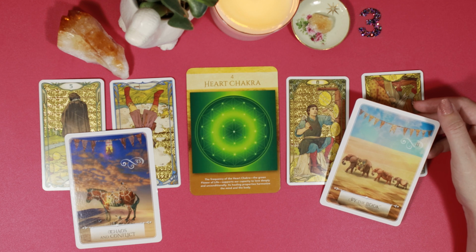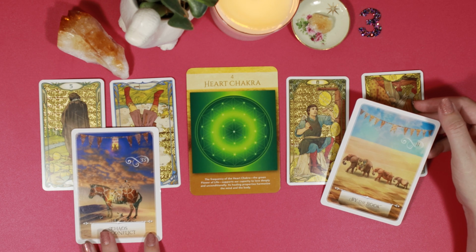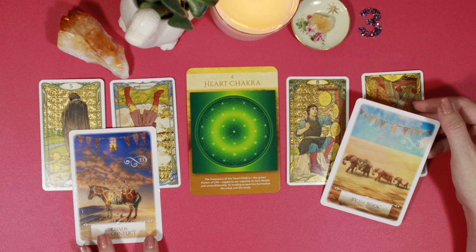It's going to be difficult, but you're going to emerge from it in a very beautiful way. Okay, so just live in that heart chakra and send love to others and yourself.